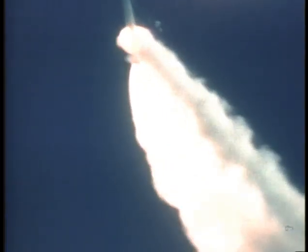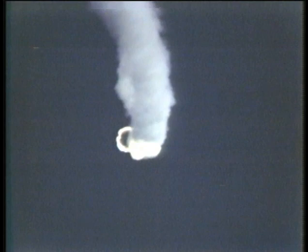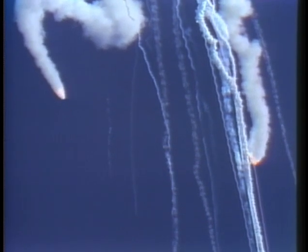The separated nose cap and deployed drogue parachute are identified at approximately 76.4 seconds. The shock wave from the detonation of the linear-shaped charge on the right SRB can be seen clearly. Simultaneously, the left SRB was destroyed.